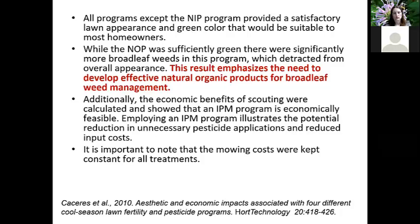The third bullet says, additionally, the economic benefits of scouting were calculated and show that IPM is economically feasible. And that's what so much of us on the turf team down at Tech try to train professional lawn care people with their employees: as much IPM as you can do, training them to identify what the pest is, whether or not that pest warrants a pesticide application. And once you get it to a stage where you've got most of these pests under control, you probably aren't going to need the chemistry. That's the angle that we take most effectively in terms of training our LCOs.